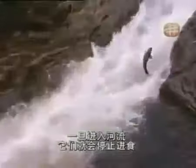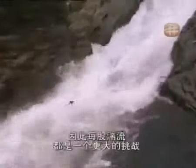Upriver, the nets of local fishermen pick off more salmon. Once they enter the river, they never eat again, so each rapid is a greater challenge. Buffeted by the water, they need to rest before attempting the next sections.